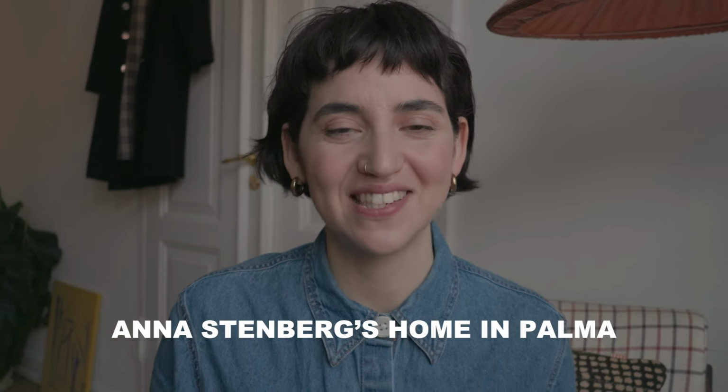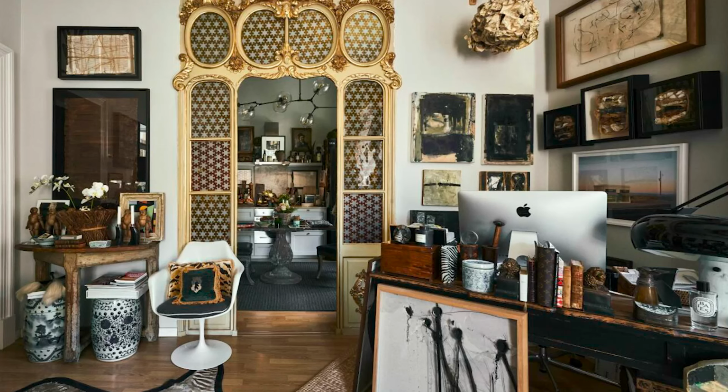This last home that I wanted to show you is located in Palma, so it's not in Sweden, but it is decorated by a Scandinavian, and I thought it was too fun to not show you this. And it's very, very different from the architecture and the homes that we see in Sweden, but I thought it was super fun. So obviously Scandinavians also enjoy other things than just plain beige minimalism.